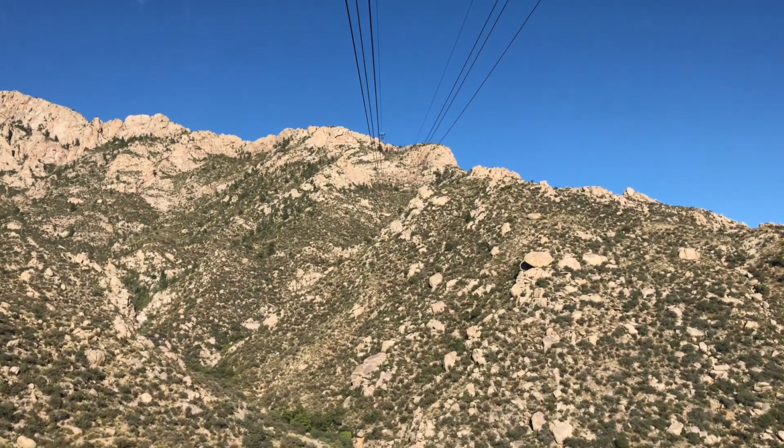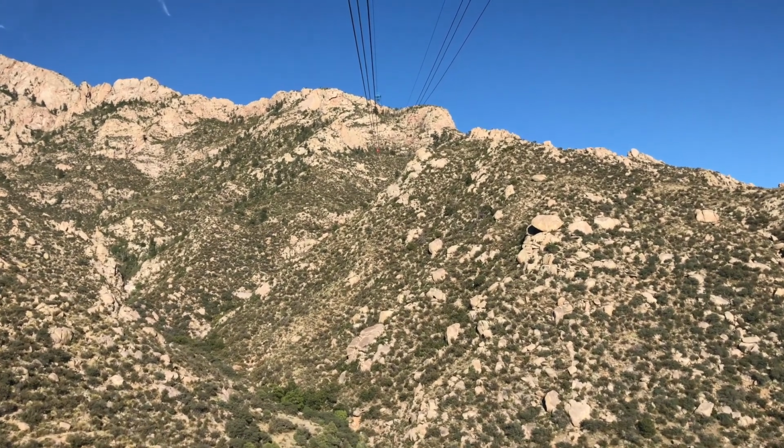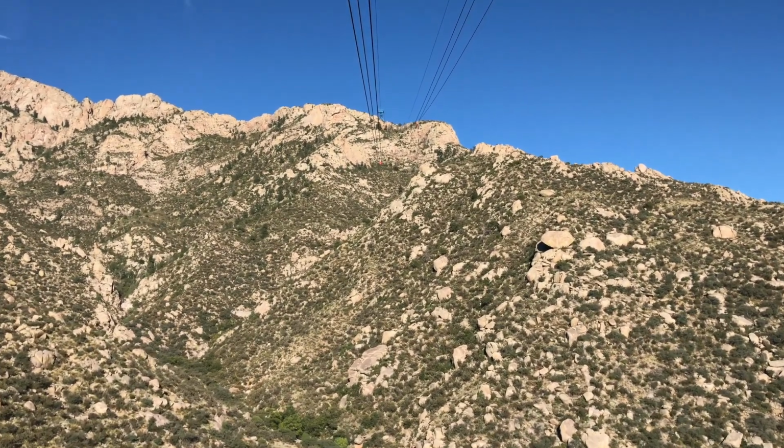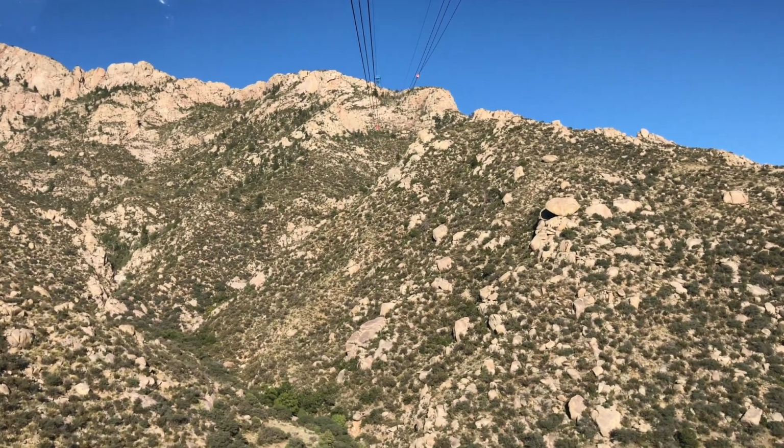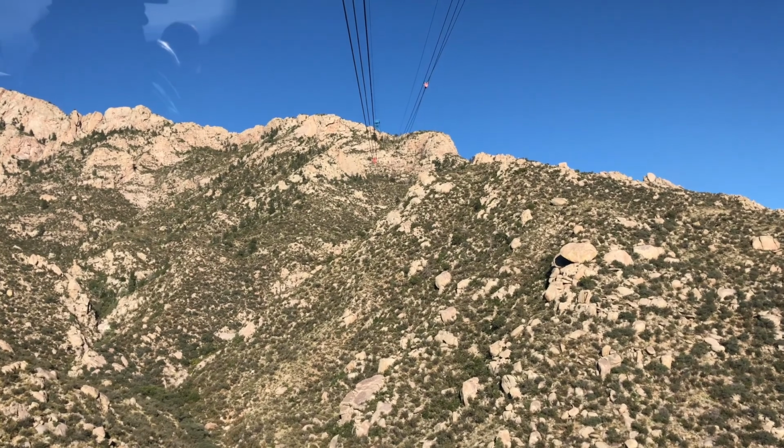We here like to say that it looks kind of like a golf ball ready to tee up. Not too sure how true that is, but we go with it anyway. We call it golf ball rock, and it's actually more than 2 times the size of the cabin you're riding in right now.